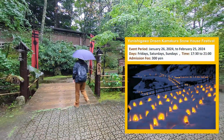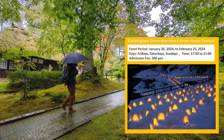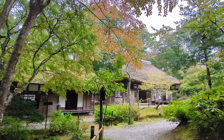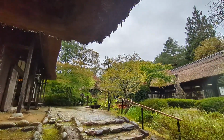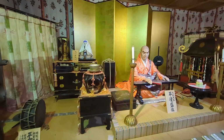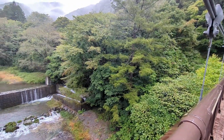During the winter, it becomes the venue for the Kamakura festival. This place recreates the living quarters of a samurai clan who were fugitives after losing a battle. Over 800 years ago, a clan called the Heike wanted to create a society centered around samurai. This clan built the Itsukushima Shrine in Hiroshima. However, in 1185, they lost in the Battle of Dan no Ura in Yamaguchi Prefecture. After their defeat, they were relentlessly pursued, but some of them sought safe haven in this area.